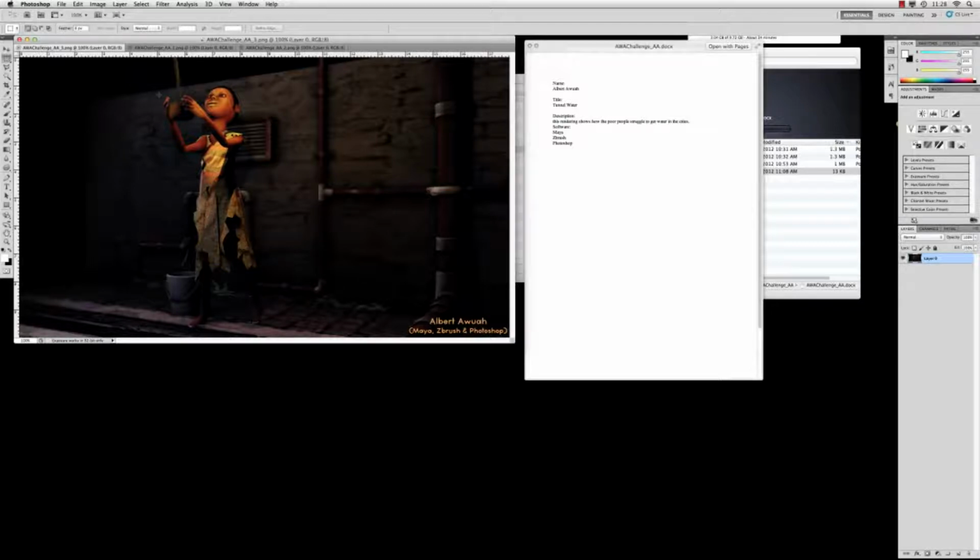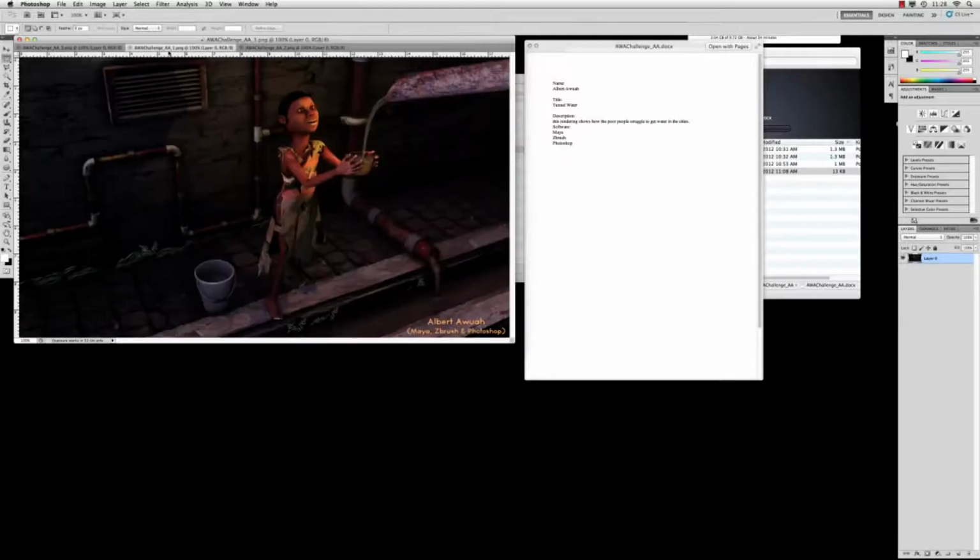This one, I don't like the way that the pose looks quite as much from this angle, but I know it's just a secondary angle. But the lighting also does read pretty well. So let's go back to the main angle here and continue to look at some things.